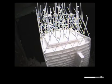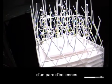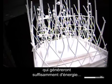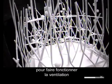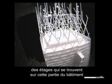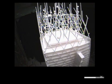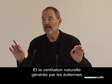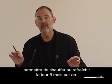And then on the roof, there's a wind farm. We've developed an idea where there's a field of wind turbines. They're off the shelf. And they're going to generate enough power to operate fans on each floor that are going to be this whole part of the building. They're going to feed energy for these fans. And the natural ventilation produced by the wind farm will completely heat and cool the building 5 months out of the year.